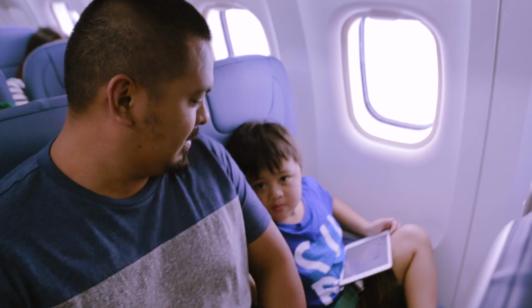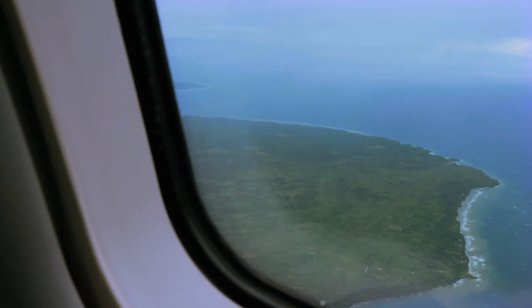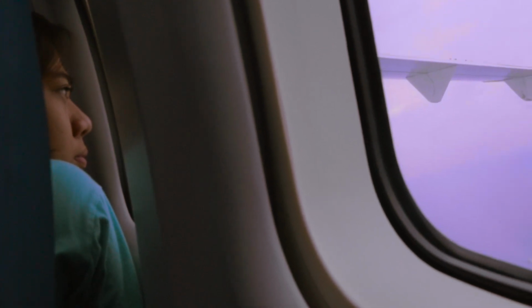Since last Wednesday when I flew from Manila to Boracay, I noticed a new plane. Wow. Very clean, very nice, very comfy. The chairs are pretty luxurious. Clean and very friendly environment, so I always like that. I think it's very positive. It's actually quieter than I thought it was going to be, and very clean, very fresh.